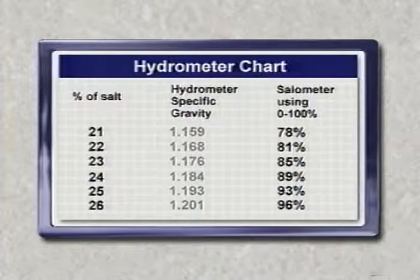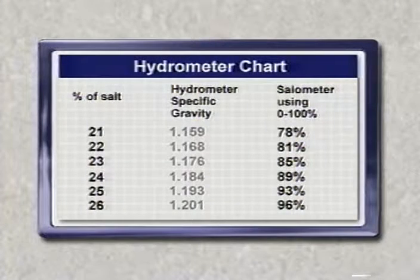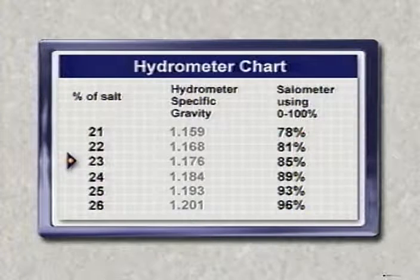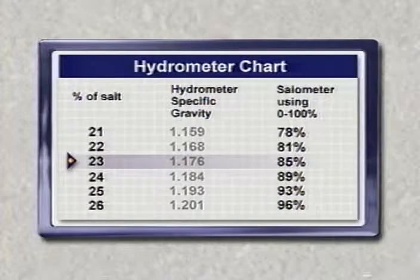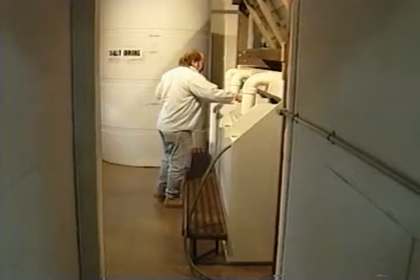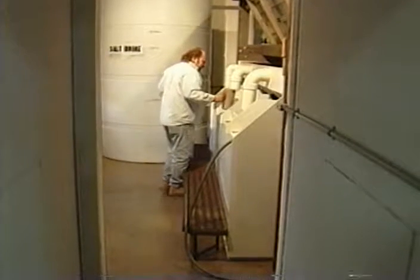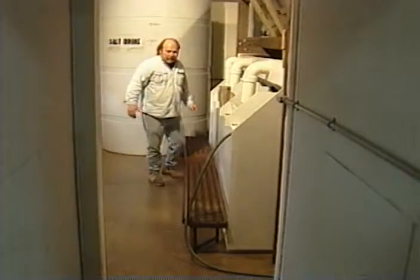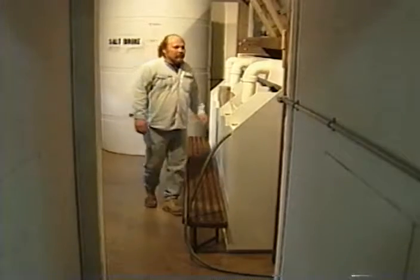The ideal concentration of salt in a fully saturated solution is 23.3% by weight. That equates to a salimeter reading of 85%. The salt solution concentration is critical in the production of brine because if the concentration is too low or too high, the brine will not do its intended job.